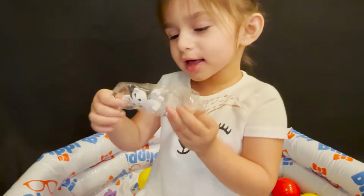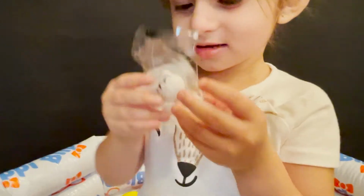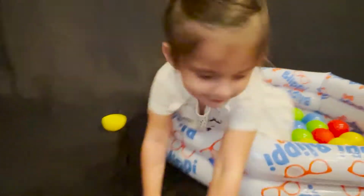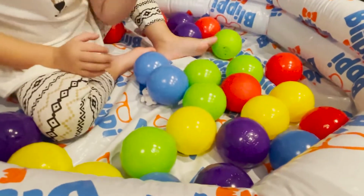Kitty cat. Let's open it. Oh, is that a little gray kitty cat? Gray and white? So now we've got an elephant, a Blippi, and a kitty cat. What's the next surprise? I wonder if there's any more in there. Let's see, where could they be?